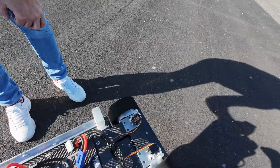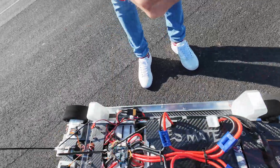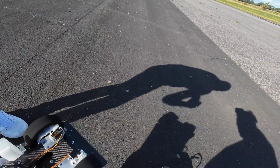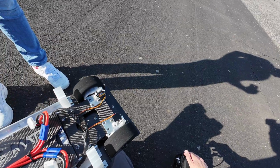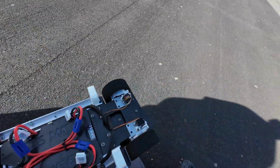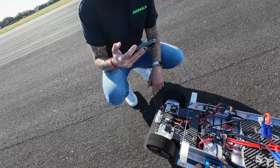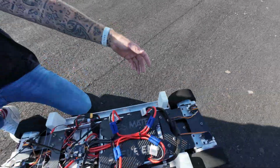Hopefully that wasn't magic smoke. That was blue smoke though. Oh, this one's had it, I think. Maybe two of the motors have broken. I've only got one spare as well, so that might be it. Why would it go? I don't know. Maybe because of the brakes. It was fighting against the brakes, and it was trying to put too much current through it, perhaps. Oh no, dude. So two of the motors have blown, I think. I can tell. You can see the difference.